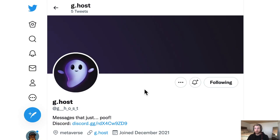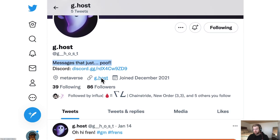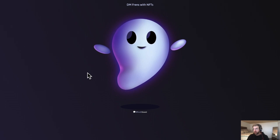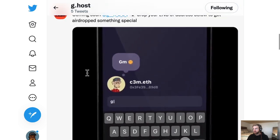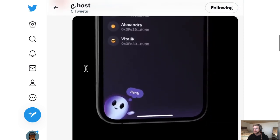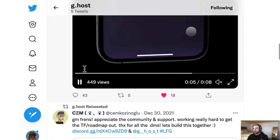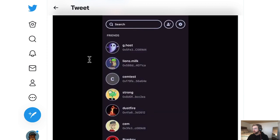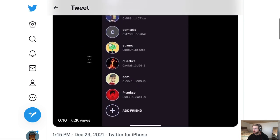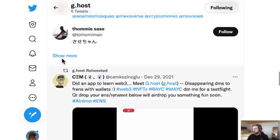Speaking of Web3 messaging services, we also have Ghost today. Messages that just poof. So they're creating decentralized messaging that deletes. If we go to their website, they do have just a landing page with not too much information there. But if we scroll down, we do get a few teasers and a few teaser videos kind of showing us logging in with our Web3 wallet, typing a message, and then presumably that message would get deleted in the future. So messaging for Web3 coming soon. Really, really cool platform. Really interesting little teasers and little mock-ups, or intro videos.